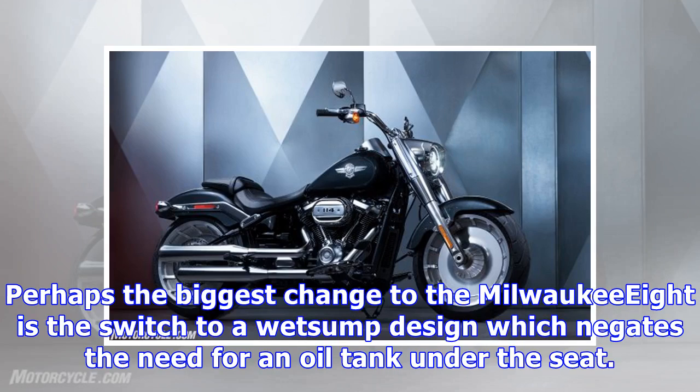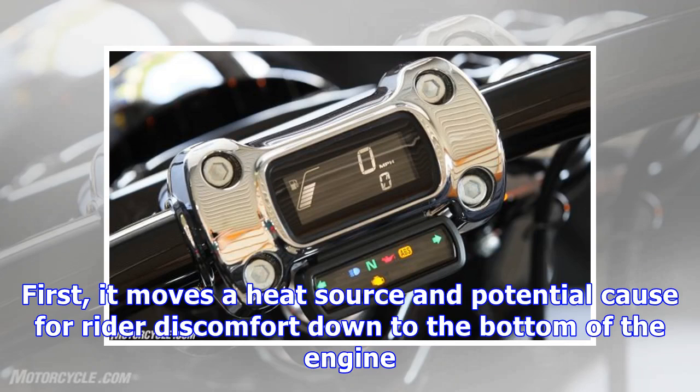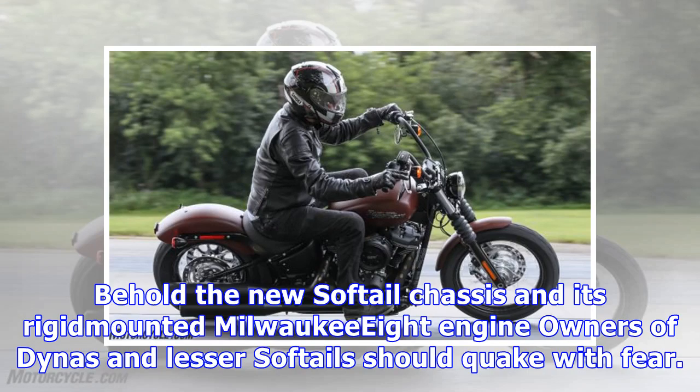Perhaps the biggest change to the Milwaukee-Eight is the switch to a wet sump design, which negates the need for an oil tank under the seat. This change yields several benefits. First, it moves a heat source and potential cause for rider discomfort down to the bottom of the engine. Locating all of the oil under the engine also lowers the bike's center of gravity and helps with the handling goals. Finally, since much of the suspension is now under the seat, room was needed to house the battery and electronic components in the smaller space.